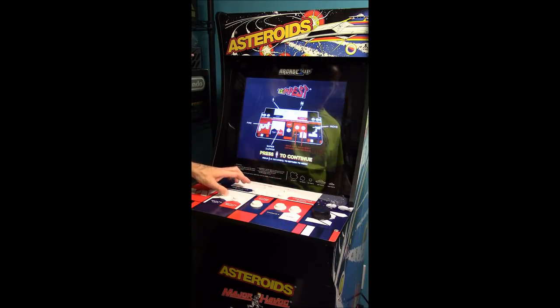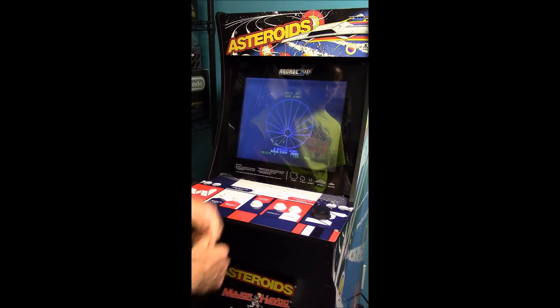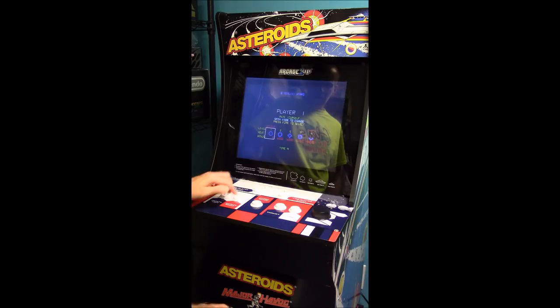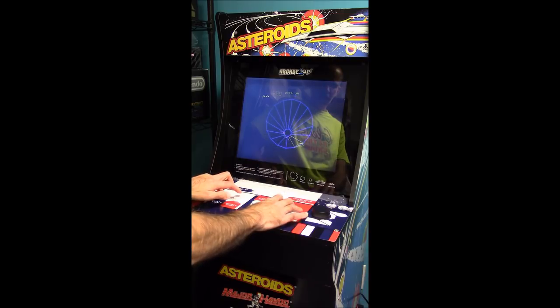So we're going to start it by pressing our A button right now, like so. Here's Tempest, we'll start it up. And we'll pick the first level. So we got our fire and our moving left and right. We can do with this.